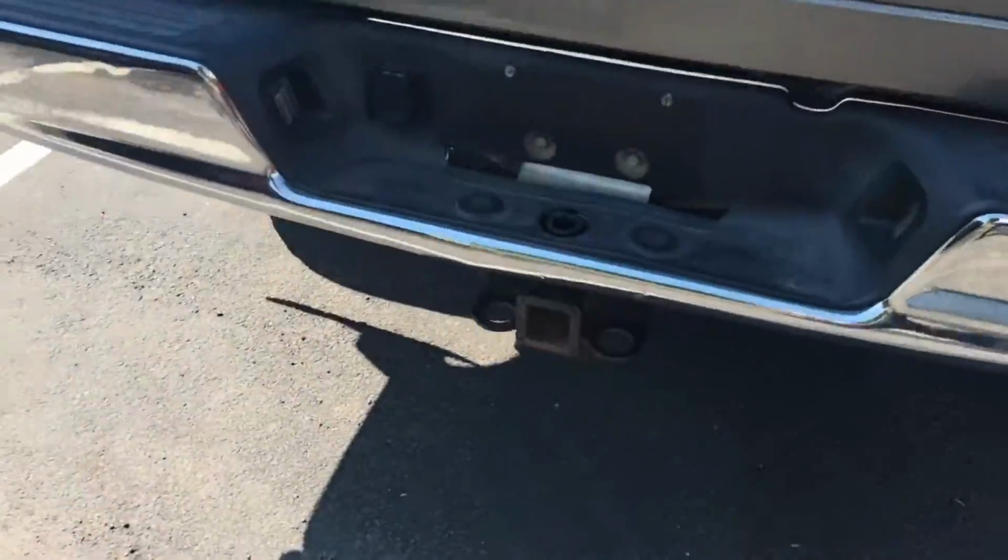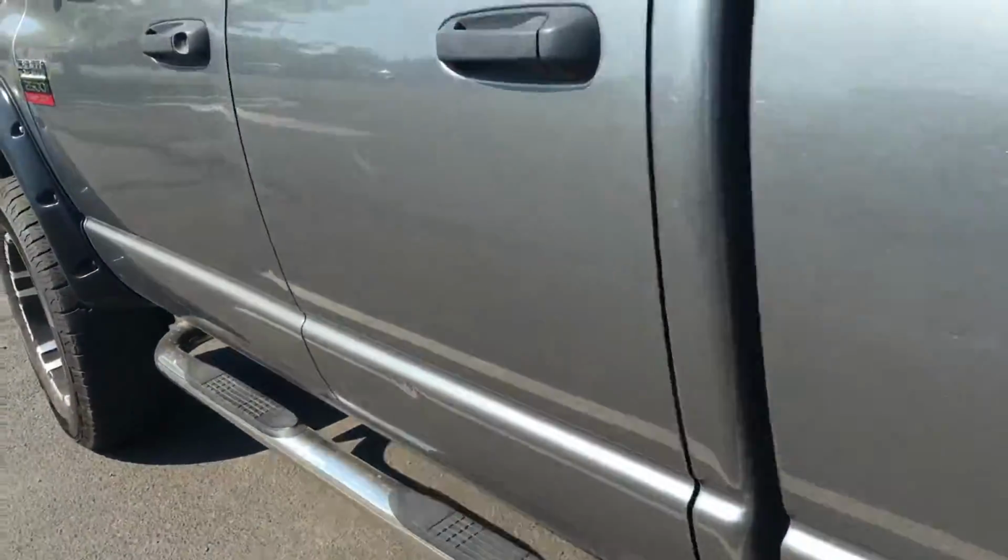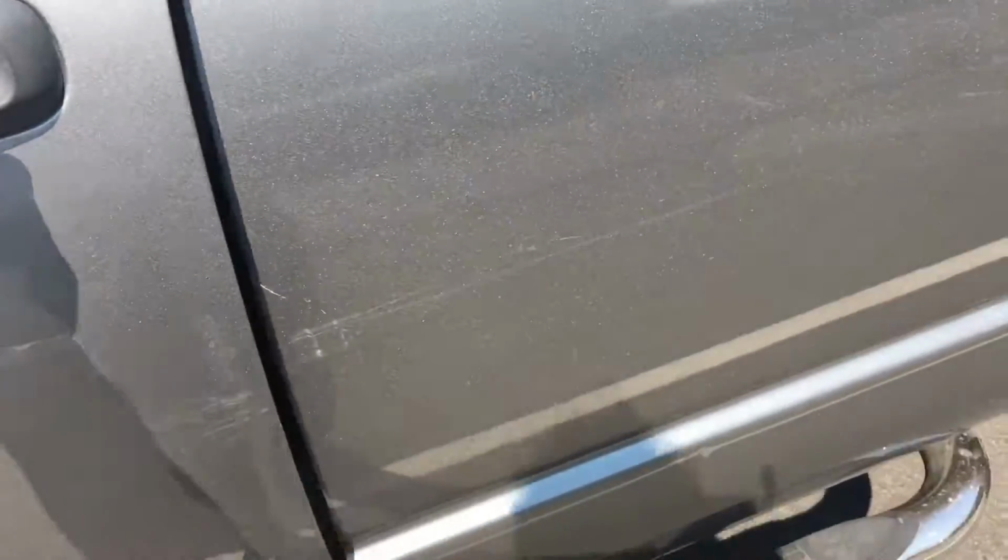Plus you got a bumper pull on here too. Does have a little bit of scratch right here. I don't know if you can see that on the video.